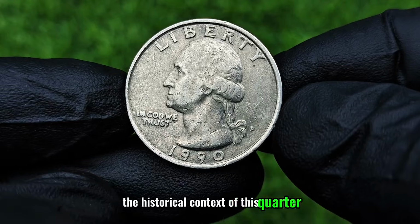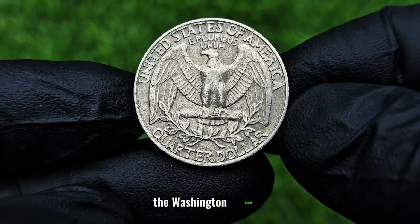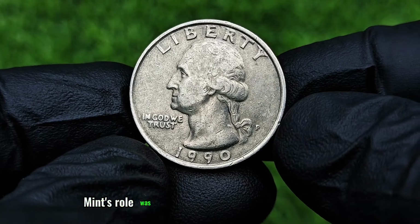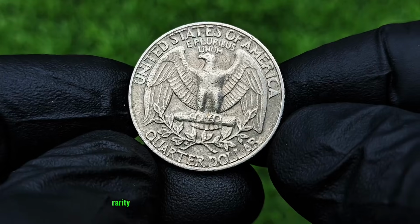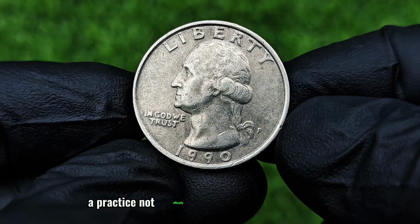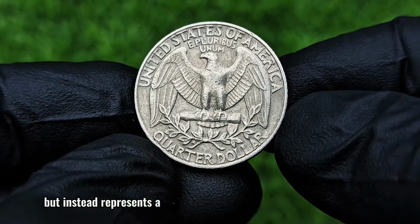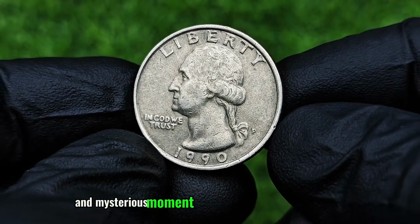The historical context of this quarter is intricately tied to the operational procedures of the United States Mint in the late 20th century. By 1990, the Washington quarter, featuring the enduring obverse portrait of the first president, was primarily a circulating coin, with special proof versions produced solely at the San Francisco Mint for collectors. The Philadelphia Mint's role was to strike coins for general circulation using standard business strike techniques. The historical significance of the 1990P rarity stems from a profound minting error: a very limited quantity of planchets intended for the proofing process at Philadelphia, a practice not officially acknowledged for that year, were struck with proof dies and somehow escaped the facility, entering the channels of circulation. This event commemorates no public figure or historical milestone, but instead represents a rare and tangible breach in minting protocol, a secret slice of minting history that connects holders directly to a fleeting and mysterious moment in the mint's operational history.